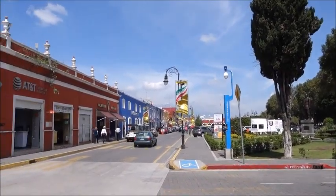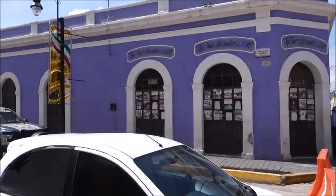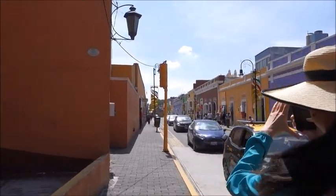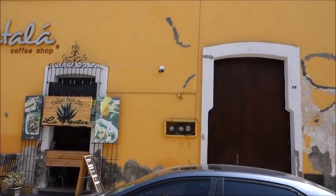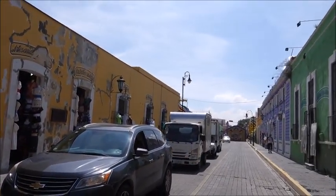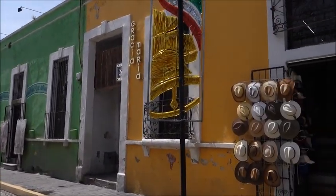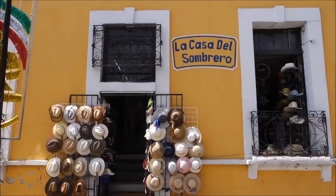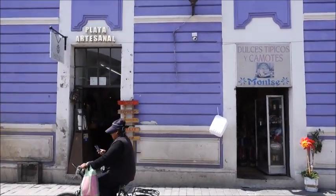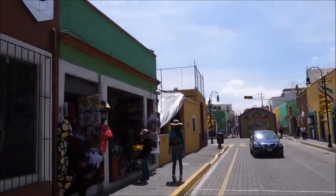Okay, we're back at the edge of the main plaza, and we're going to head to the pyramid now. Stores on the way. We'll walk to the pyramid from the main plaza. They all have the same marking, the blue and the white. It must be a city requirement. We're still in the same block. Isn't it pretty? Still haven't even left this block.